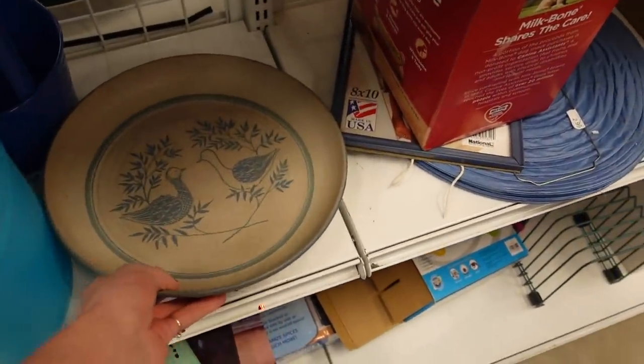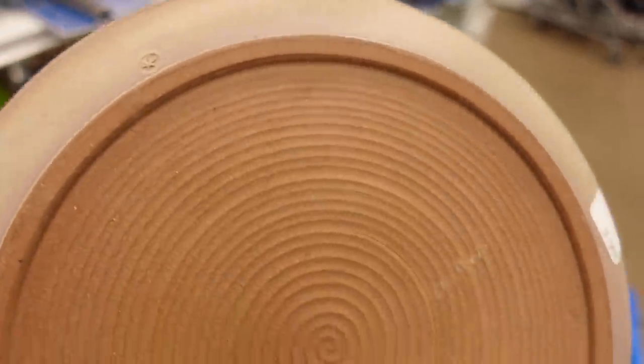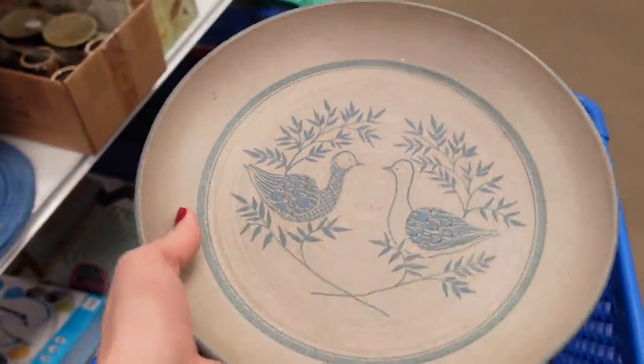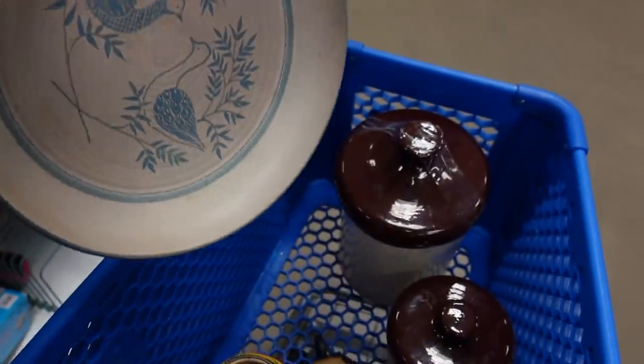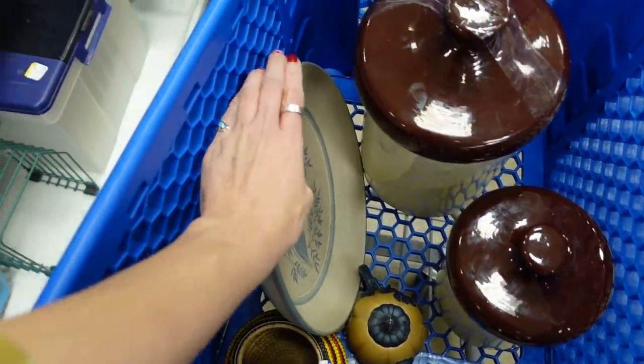But then I found this, and I loved the birds on it. It was $3.99. You can see there is a mark there, but it's kind of obscure. It's not one that I immediately would say, I know who that is. But I really liked the birds on that, and so I decided that it could go in the cart with the giant canisters.